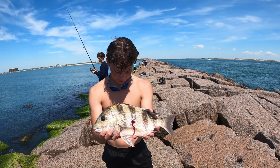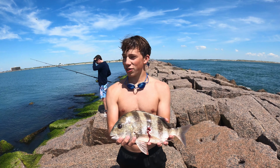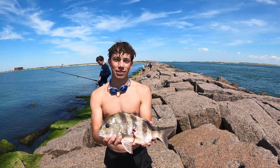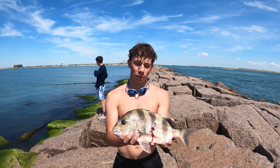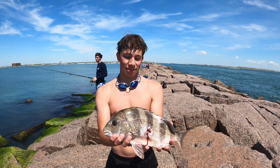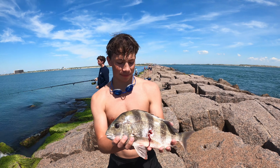A pattern out here with a monster sheepshead. So tell us what happened, bro. So I just got in and I was swimming around for a bit. There's some jellies out there, which kind of stung, but after a while, it just kind of kept swimming back and forth and we bumped into a monster. Couldn't really see him very well, so I had to shoot fast. That's awesome.